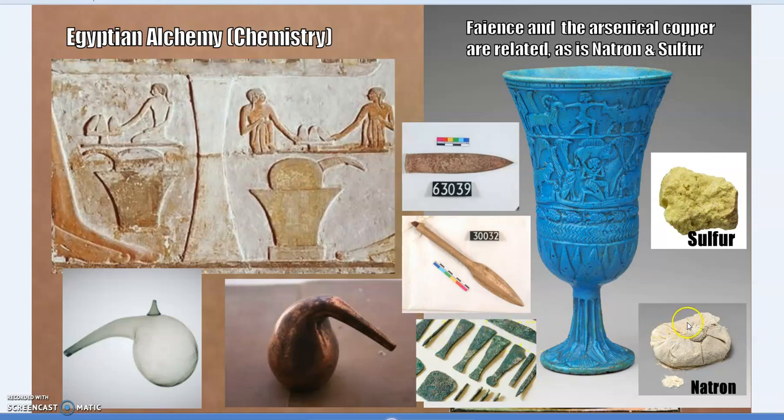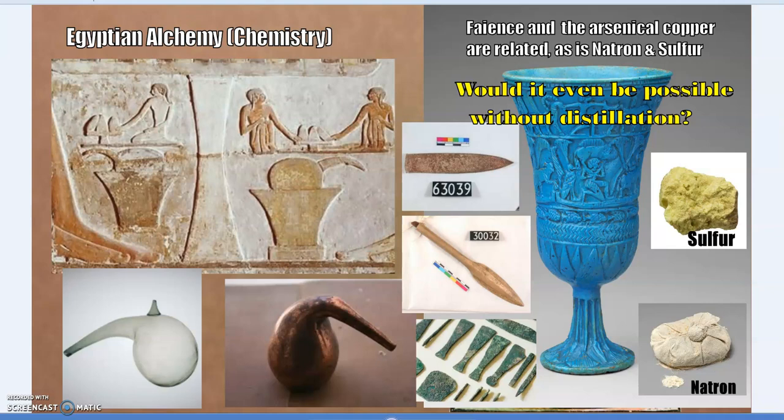So whether they were making this faience, this ancient glassware, ceramics, but also the medicines, making a purified sulfur, but also how arsenic would relate to the arsenical copper or bronze, which the Egyptians were using as opposed to the modern pure copper used in reconstructions.